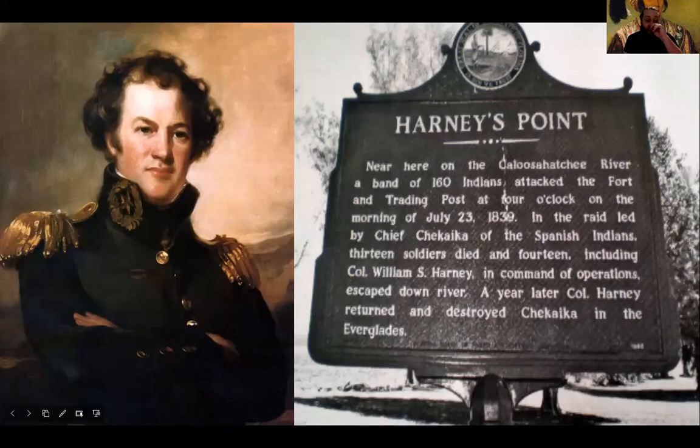So, as a result of yet another setback, the individual on the left, General Macomb, was sent into Florida to again attempt to negotiate with the Seminole leaders. And it looked like he was maybe getting some headway, and maybe the war might end. You know, this is in 1839. But as the sign on the right says, a fort was attacked by 160 Seminoles who killed 14 soldiers, with a few soldiers such as Colonel William Harney, the commander of the fort, being able to escape downriver. So with that, the war was reignited.